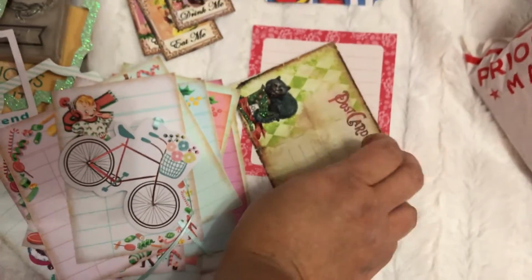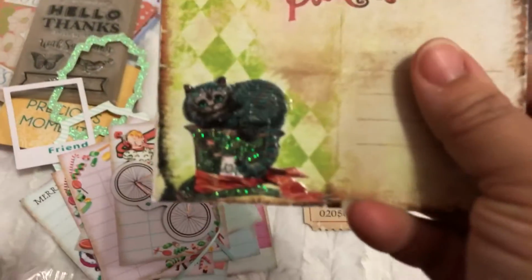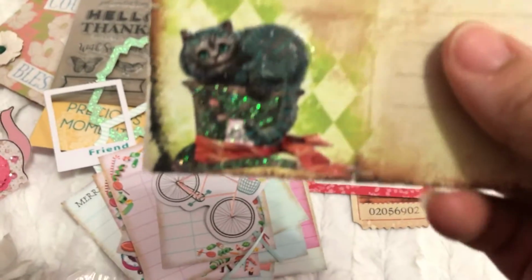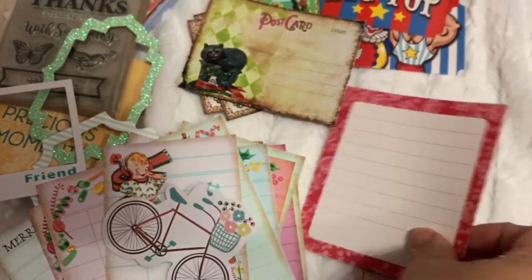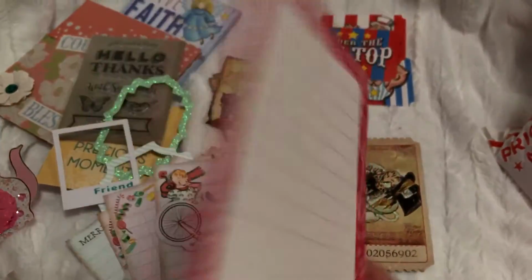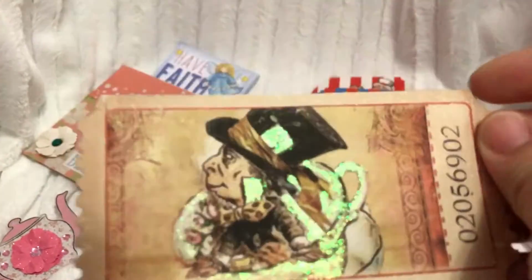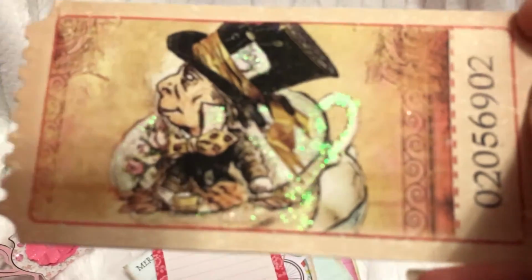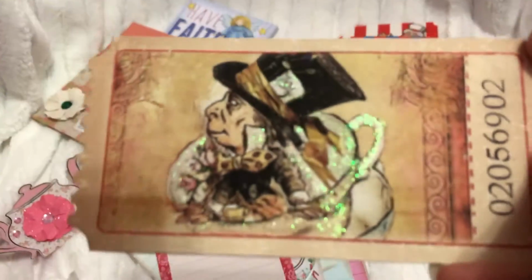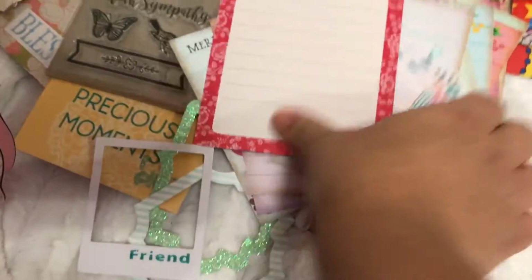Oh my gosh, more Alice in Wonderland. Oh my gosh, she put glossy accents and stickles. Look at this. I can't wait to finish that journal. I'm going to have to finish it now. Boy, am I. Thank you so much. Look, guys, how gorgeous is this? She put stickles on that. I don't know if the camera's picking it up, but it's gorgeous. Just gorgeous work. Wow, so gorgeous. Let me put this here.